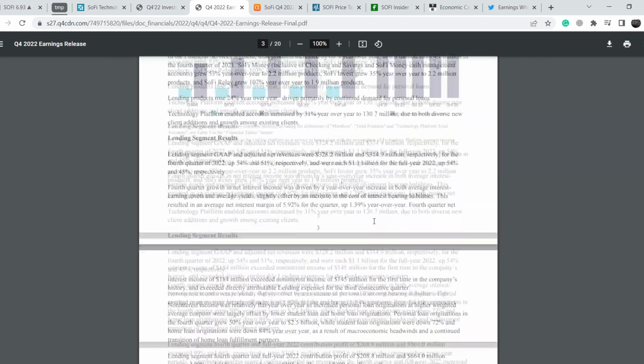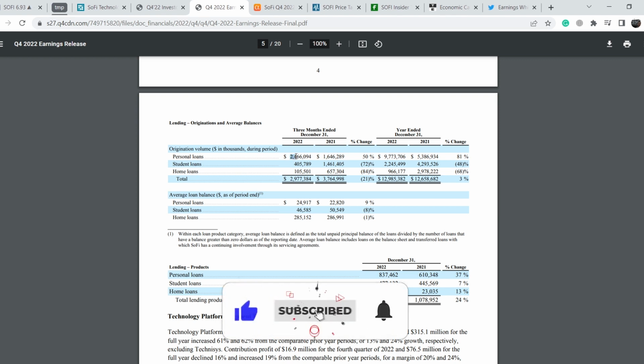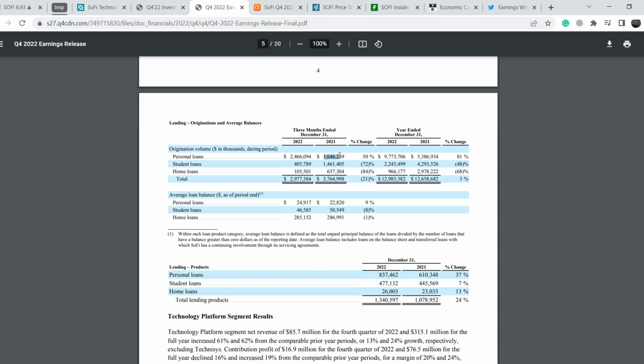Let me show you right here. I want to draw your attention to this data. This shows why SOFI wasn't hit so hard by the student loan moratorium. As you can see, in the 3 months ended December 31st, 2022, we have personal loans of almost $2.5 billion, and previously in 2021 they had only $1.6 billion in revenue.